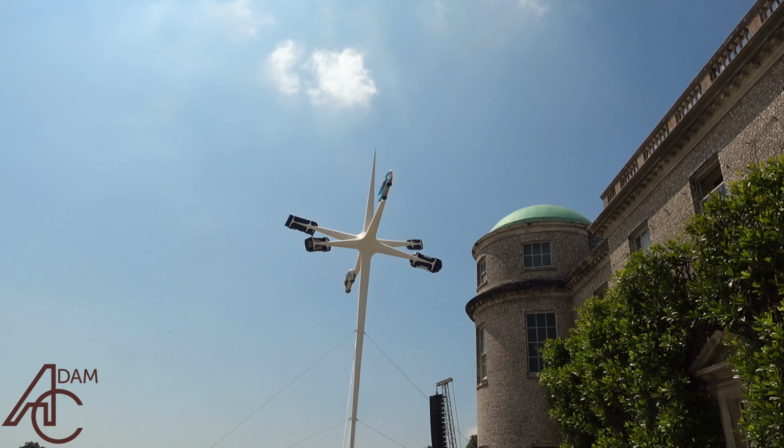And further up here we have the Formula One paddock. So we've got some of last year's F1 cars all being crowded around. And finally, this is the Goodwood Hill Climb, a 1.16 mile straight, with the record being held by Nick Heidfeld in 1999 of 41.6 seconds.